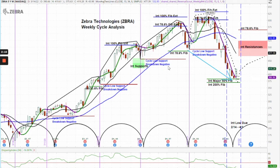So far, though, we still have negative momentum as represented by the reversal scout, which is this green and purple ribbon running through the chart, and so we would like to see that turn positive.